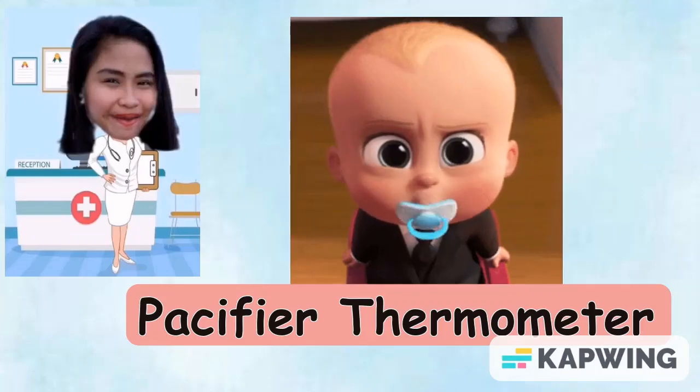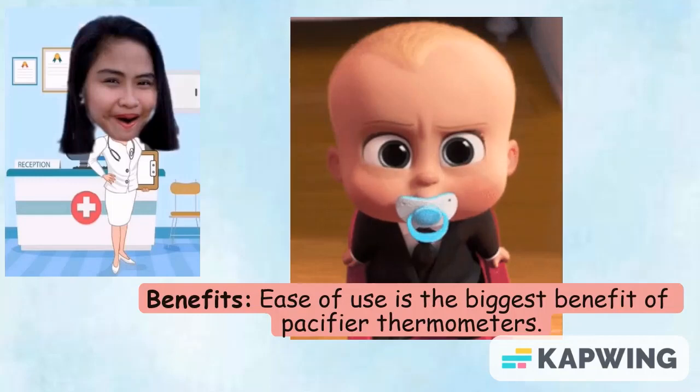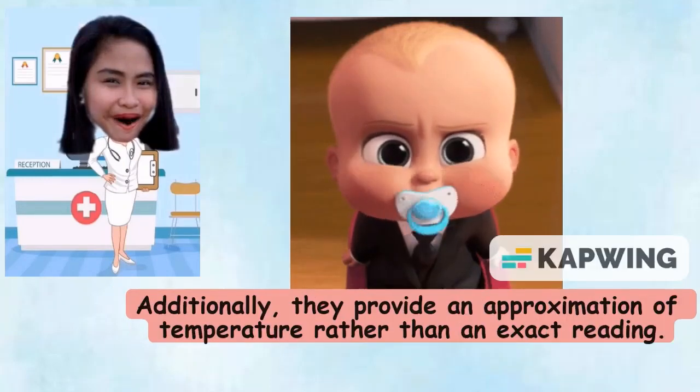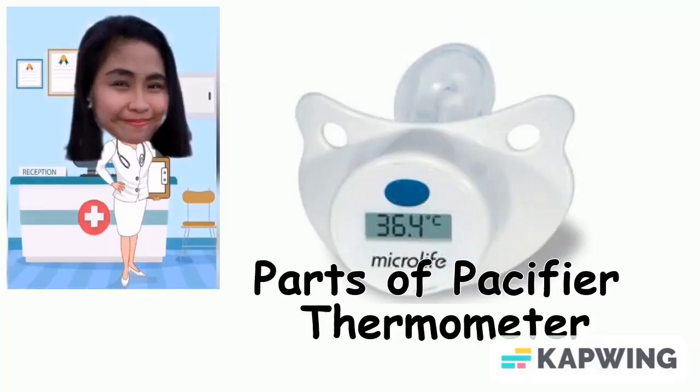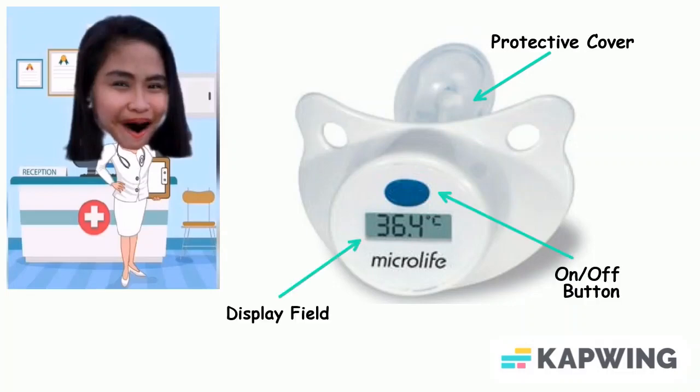Pacifier thermometer. If your baby uses a pacifier, this may be an easy way for you to record their approximate temperature. Benefits: ease of use is the biggest benefit of the pacifier thermometer. Drawbacks: the pacifier thermometer must remain in the mouth without moving for up to 6 minutes. Additionally, it provides an approximation of temperature rather than an exact reading. And now, I will be talking about the parts, which are the protective cover, display field, and on and off button.